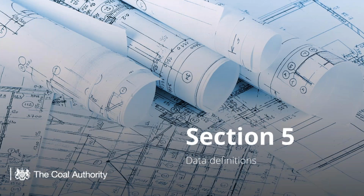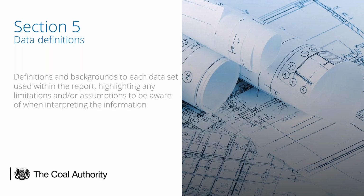The fifth and final section is simply the data definitions of the information within the report itself. And again, as the title suggests, it's designed to ensure that you're fully aware of exactly what data is reviewed within each response throughout the report, so you can be sure on exactly what information is being returned to you.